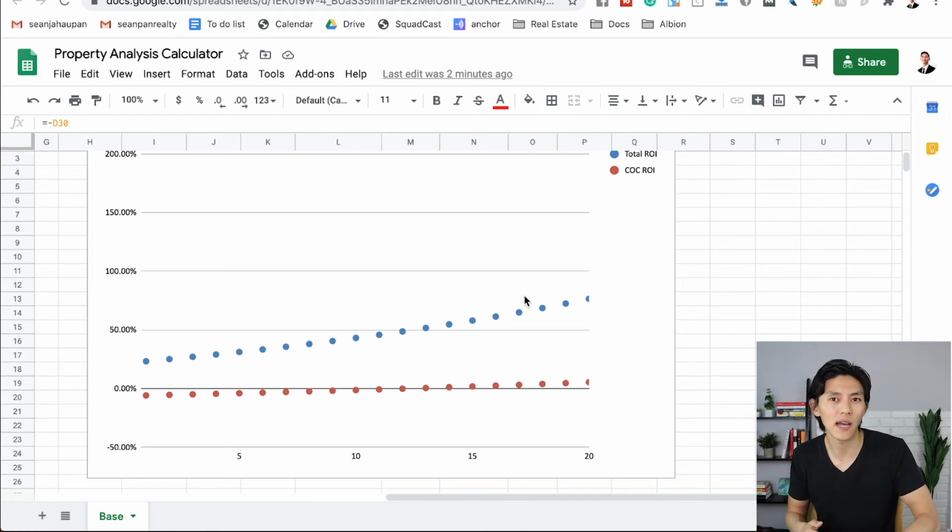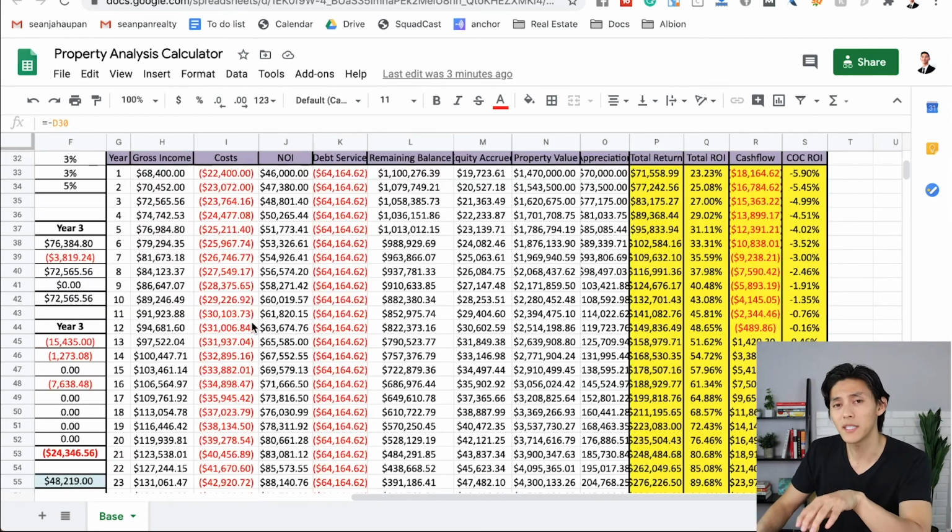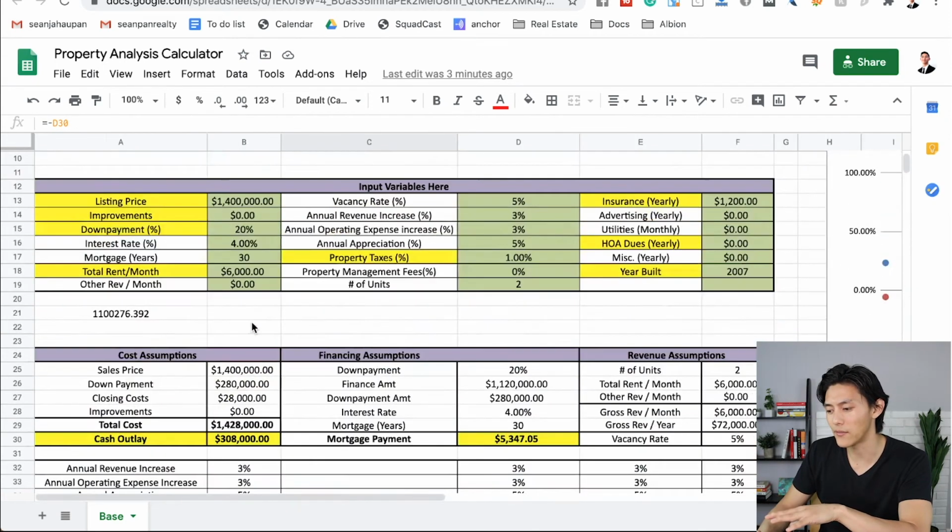So we put a 5% factor versus 2 or 3% factor. As you can see, your total return on investment actually increases. You're actually positive from year one because the whole time you're losing money, you're actually paying down your debt, building equity, your property is appreciating, and eventually that appreciation is what's going to make you very wealthy in the future.